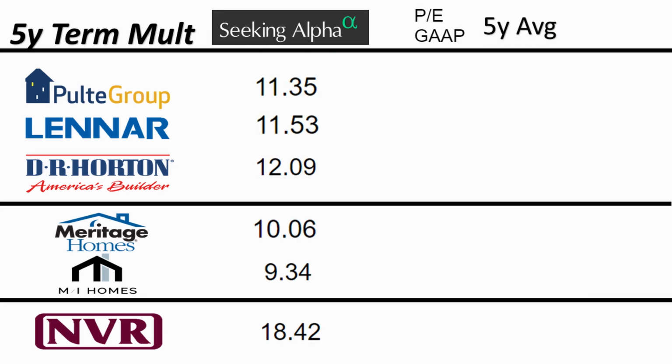If you're curious, here are the historic 5-year average PEs. And notice the large premium that NVR is traded at. I expect that since these other builders for the most part have been doing more land options, share buybacks, and cash positioning, which again is how NVR grew to get the respective premium, the market is eventually going to acknowledge that and that they will trade at a slightly higher average PE over the next decade. I feel especially confident in that thesis in regards to DR Horton.